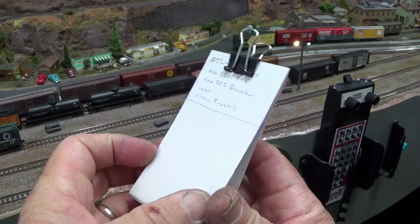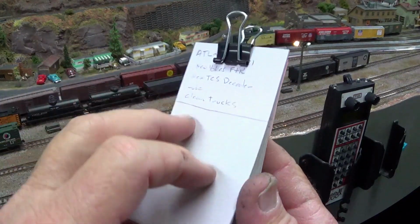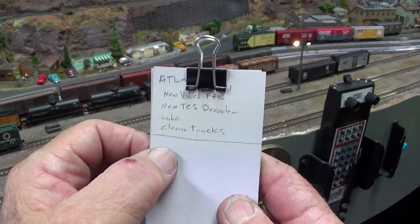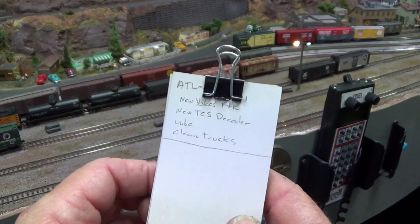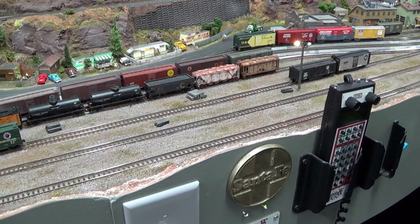So anyway, I have documented what I've done to every one of these locomotives on the back of the card, then drew a line there so I can do the next date and the next date, and just hopefully keep continuing on with this documentation of service records. It really helps you down the road when you can't remember what type of decoder a locomotive has, especially when you've had them a long time like I have. In most cases, I don't really remember. I've had them so long.